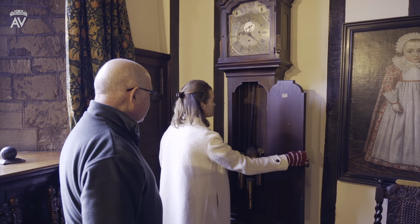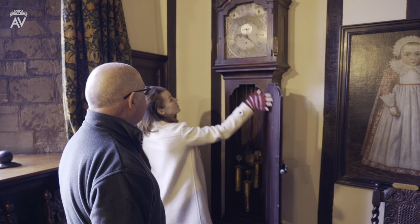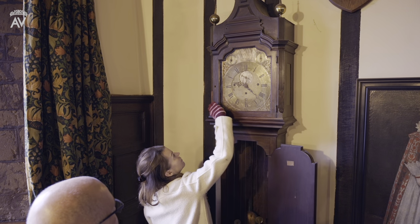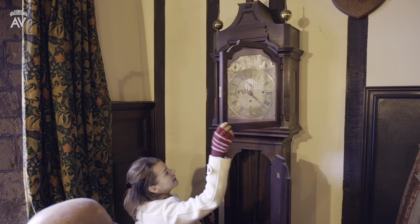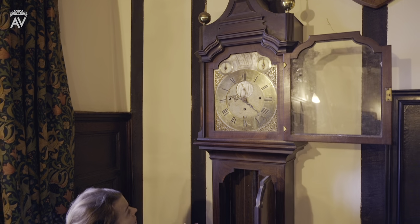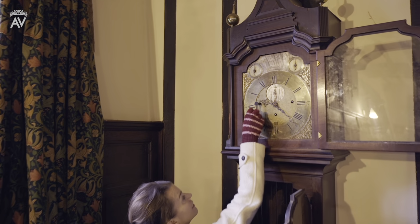So here are the weights. We want to watch that. Then just pull that one open. Then whichever one you want to start with, just wind it up. We have to watch the weights.